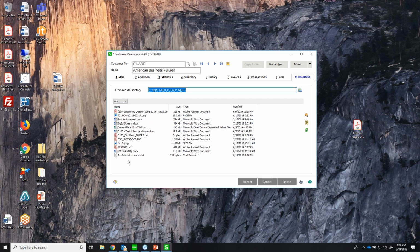Now, I have all of these documents listed here. Some of these could be for sales orders, they could be for invoices, they could be for a whole bunch of different things, or it could just be a general document for the customer. Regardless of where I attach it in Sage 100, if I'm in customer maintenance, I'm going to see all of the files that are associated with that particular customer, regardless if it was for an invoice or a sales order.